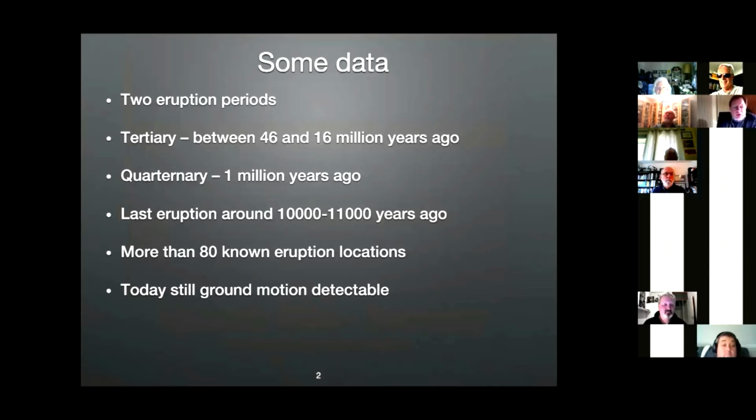Well, there were 2 eruption periods in history. The first one in the Tertiary, between 46 and 16 million years ago, and in the Quaternary, about 1 million years ago, with the last one around 10,000 years in the past. There are more than 80 known eruption locations, and that only in the east part of the Eifel. I don't know the number in the west part.